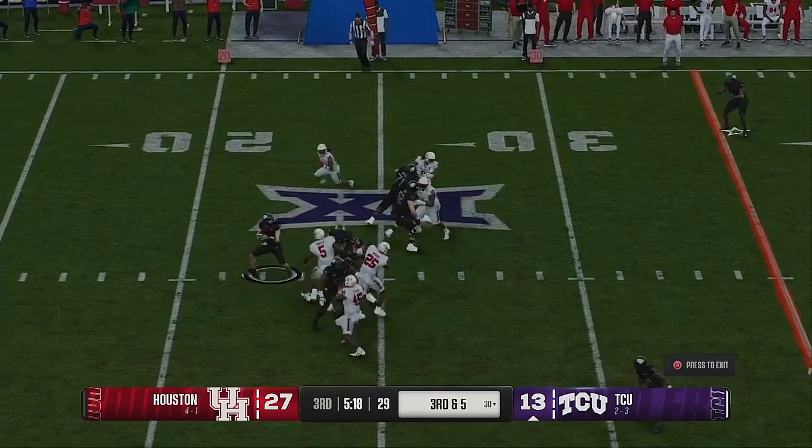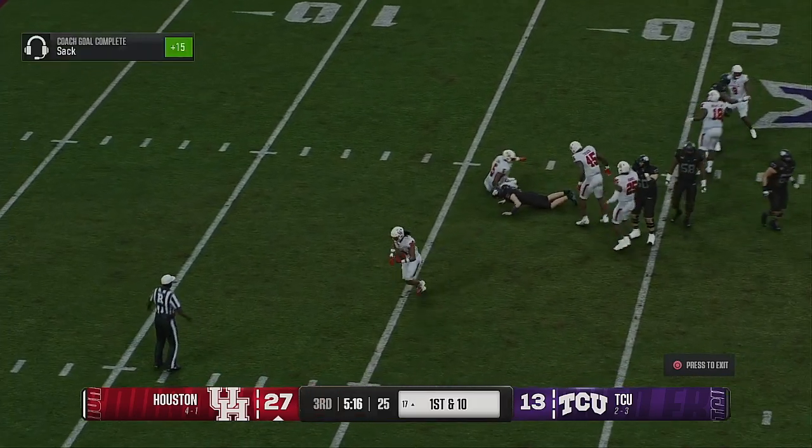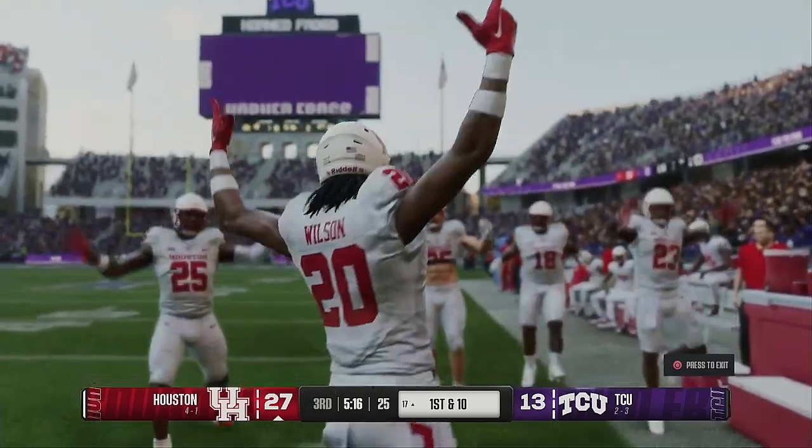Out of the shotgun on third down. And here's a fumble way behind the line. Oh, it looks as if the defense got it. And he's brought down, and this defense gets the ball back for its own.